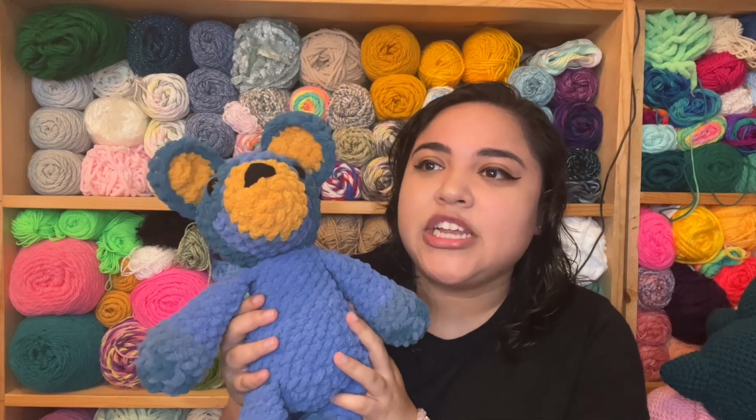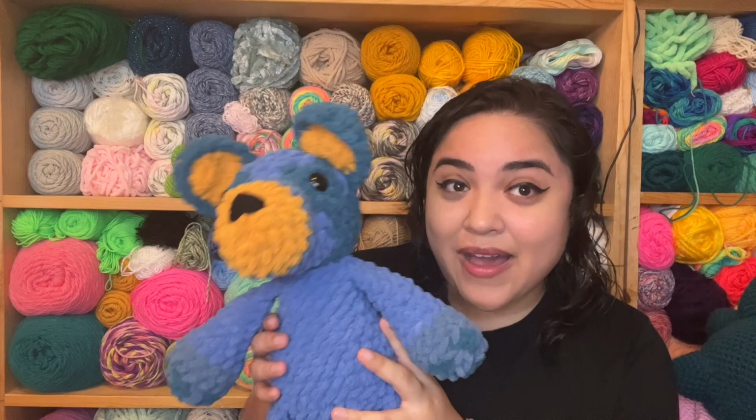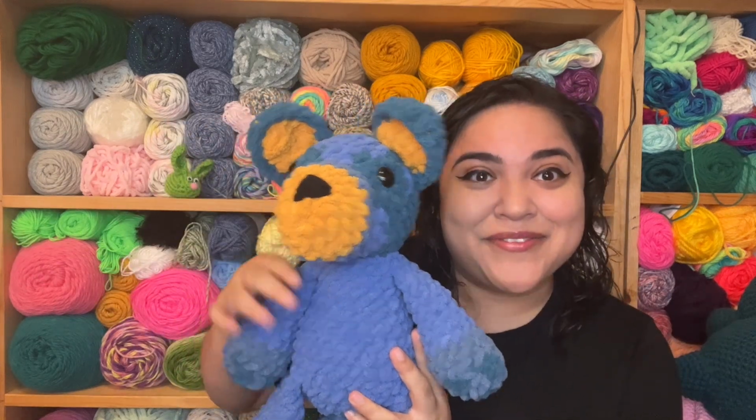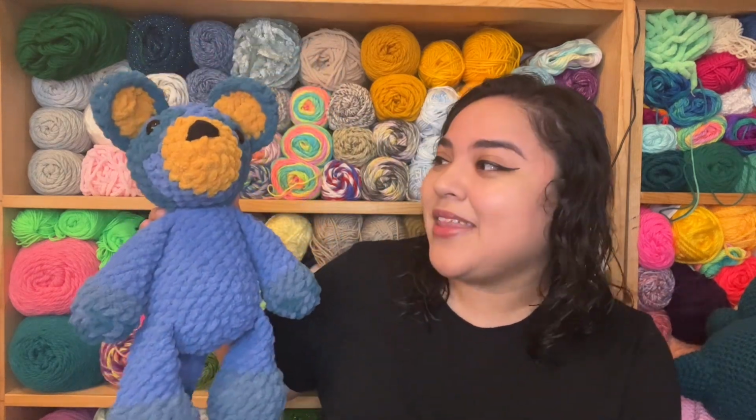And then she has, I'm pretty sure, 4 or 5 characters from the show in pattern form. So really, really cute. It's a different style of Bluey and I love it. I'm all for that. So again, be sure to follow her.